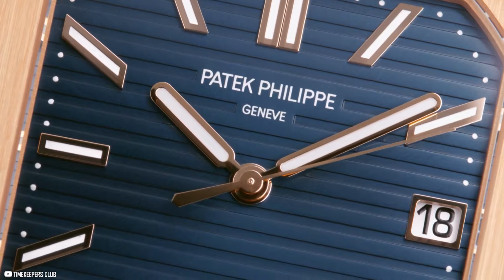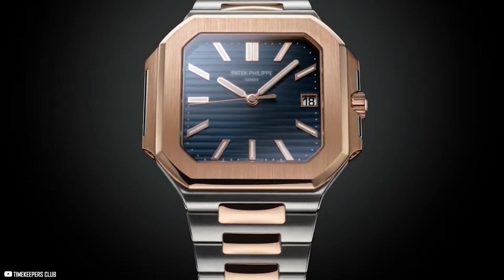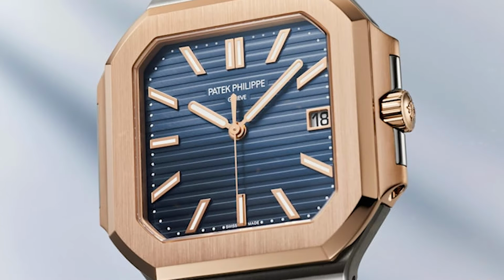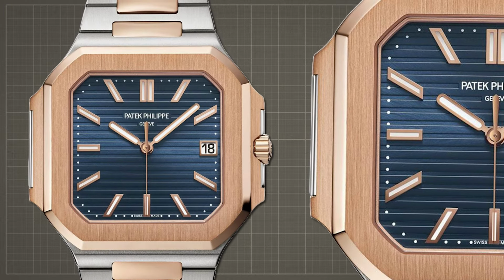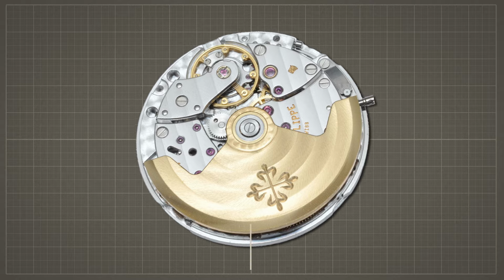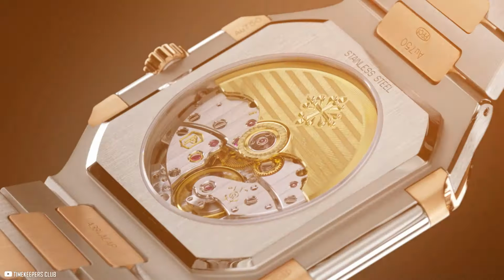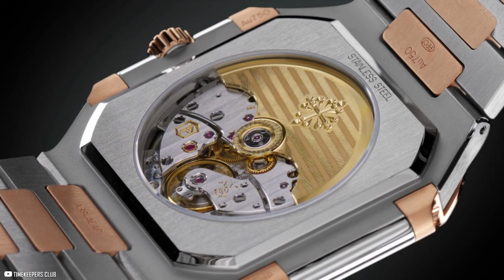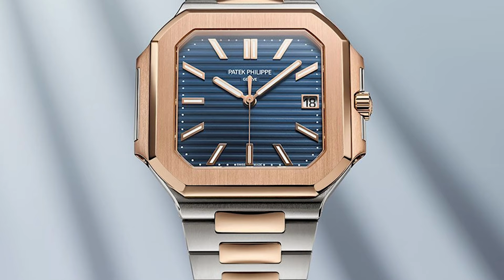Moving to the dial, that is a real showstopper. The sunburst blue dial is horizontally embossed, giving it texture and an almost radiant effect when the light hits it. The way the blue contrasts with the rose gold applied baton-style hour markers is pure elegance. Under the hood, the timepiece is powered by the Caliber 26330SC, a self-winding mechanical movement that features a stop-second function. What does that mean for you? Well, it allows for an ultra-precise time setting, so no need to worry about your seconds being off.